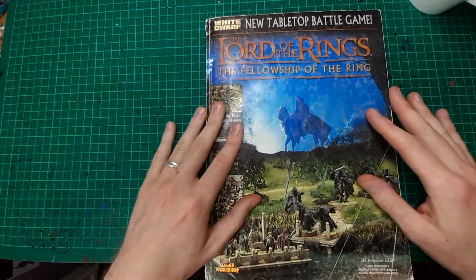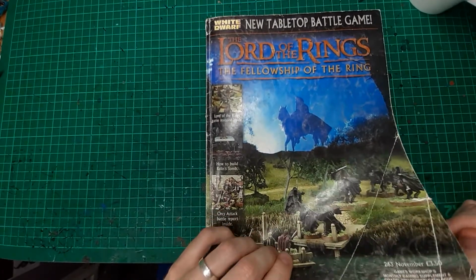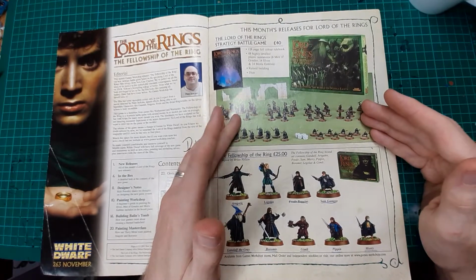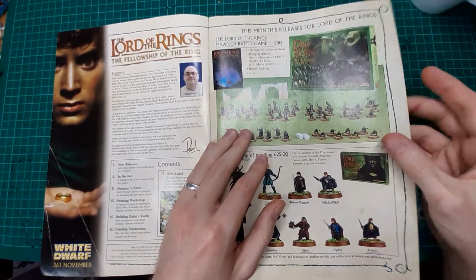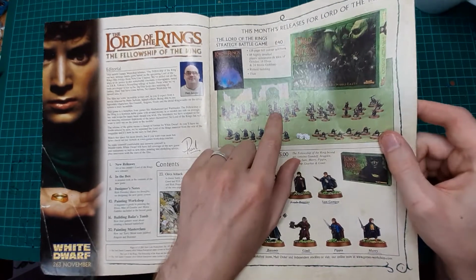So yeah, this is obviously pretty neat, being around places, White Dwarf. But yeah, this was the starter set. Look, if that was 40 quid now, that would be actually class. That's loads of minis. It's mad that you only get 4 dice. We get loads of minis.